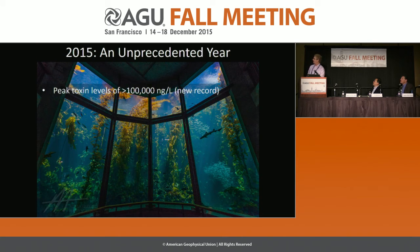So I'm starting with this background. This is the Monterey Bay Aquarium kelp forest tank, and I'm showing you this because the bloom was so persistent and so large that the aquarium actually had toxin in their tank for months this summer.